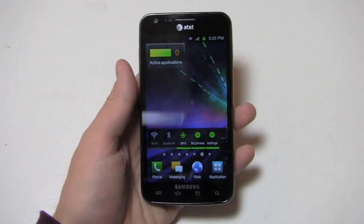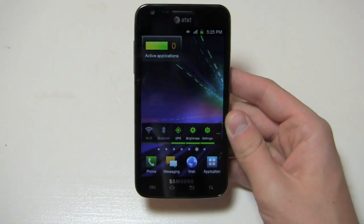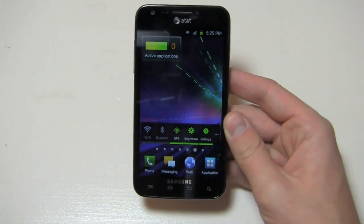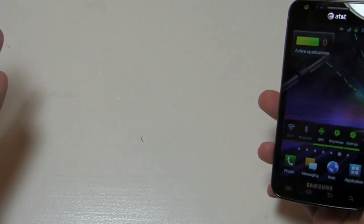Much more coverage to come on PhoneDog.com with the Samsung Galaxy S2 Skyrocket. Be on the lookout for a dogfight soon between this and the HTC Vivid. I mean, if AT&T's got two 4G LTE devices, we gotta put them together in a dogfight now, don't we?